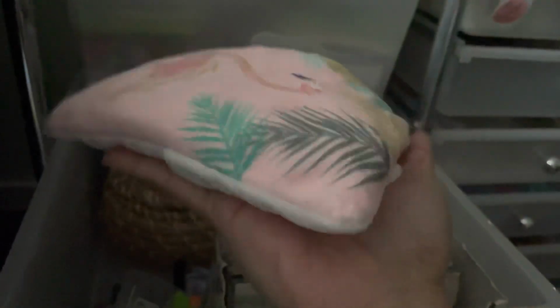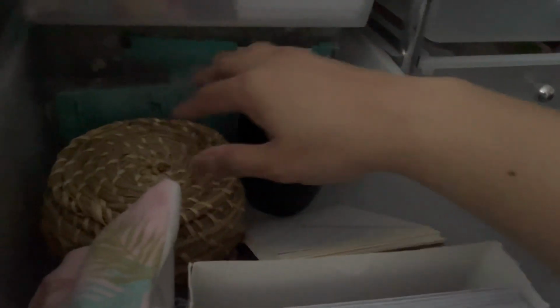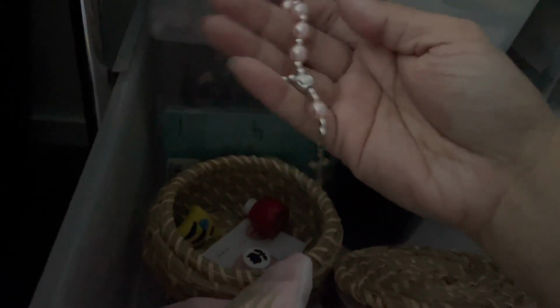This is kind of like a bean bag. You heat it up and I use this when I have PMS. I have a black mug here. I don't know why. I think I'm planning on painting it, but it didn't happen. This one, I have a bunch of little things there. A little rosary. I think my mom gave this to me. That's why I'm keeping it here.